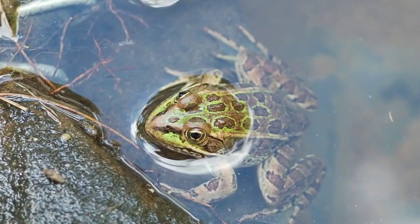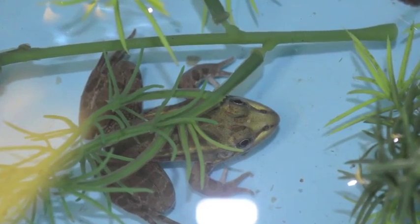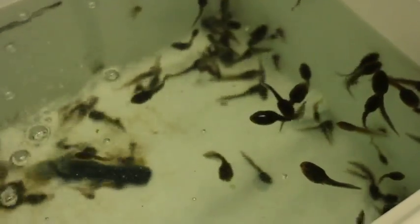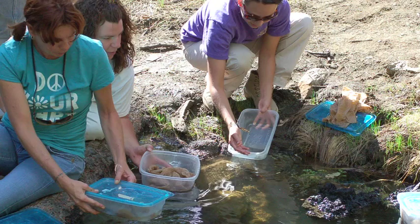The Chiricahua leopard frogs are an endangered native species from Arizona. They're in trouble because of invasive species like bullfrogs and crayfish that eat their young. And also there's various fungal diseases that they're having some trouble with. We work closely with Arizona Game and Fish, bringing in egg masses that we can hatch here and then raise from a tadpole and then a froglet and release them all into the wild.